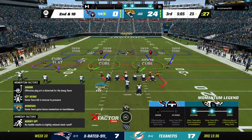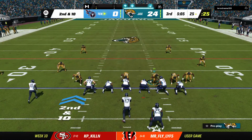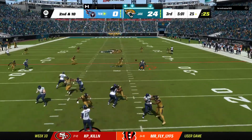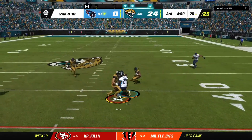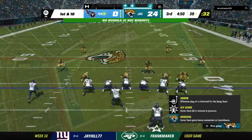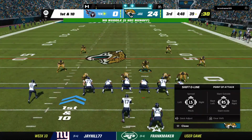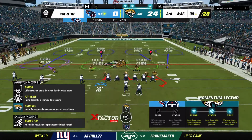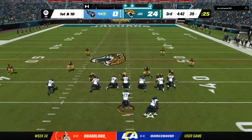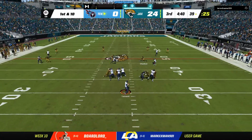An incomplete pass leads to 2nd and 10 from the 25. Tannehill. It's complete. This is Derrick Henry. And he gets this one just shy of the 40, down at the 39. So from the 39 now, they'll come up on a 1st and 10. From the gun, here's Tannehill.